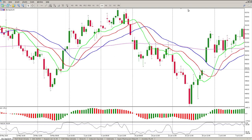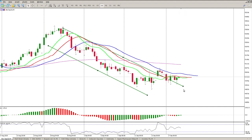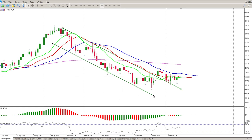Now, if we just get down to a lower time frame here, you'll see what I'm talking about in more detail. There we go. So we had this channel to the downside, or you could argue, if you really wanted to, that it was a wedge, but it doesn't really matter how you look at it. It's a downward channel, a bear channel, bear wedge, doesn't matter. The principle's the same. If it does break out, then it breaks out.